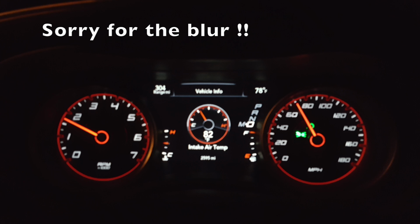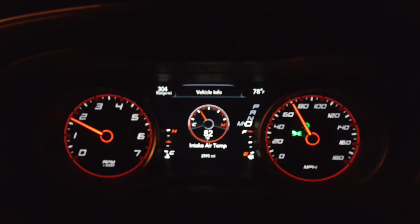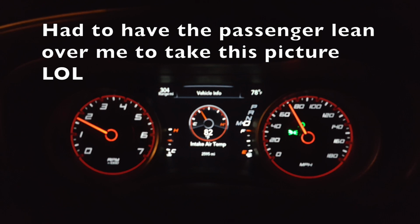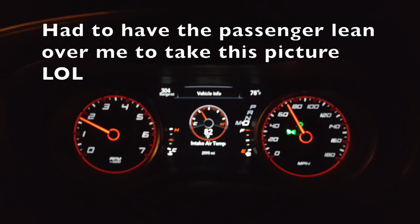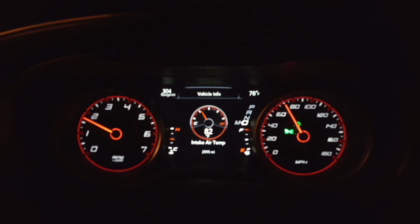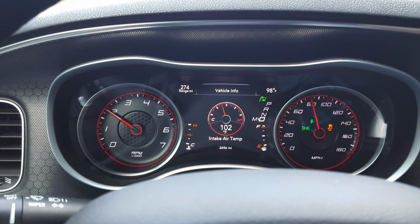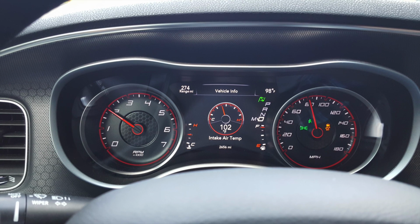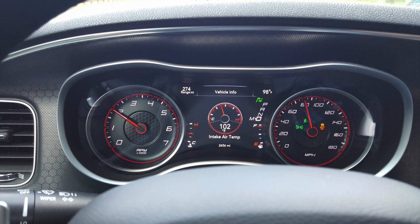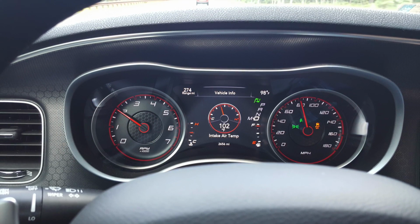And I apologize for that picture. As it says on the title, my passenger was leaning over me to take this because I try to be safe. There's about a 3 to 4 degree temperature difference on the highway, which above ambient is amazing. In the city, the K&N was about 10-15 degrees higher than ambient, and I would say the JLT was 20, sometimes 25. So, you take it for what it is. This is just my little video. Sorry for the lack of information.